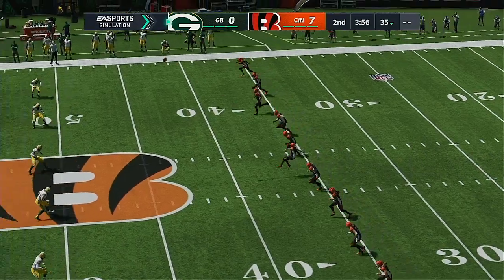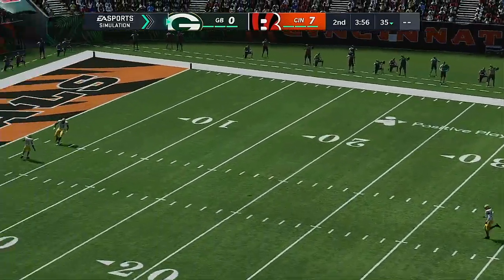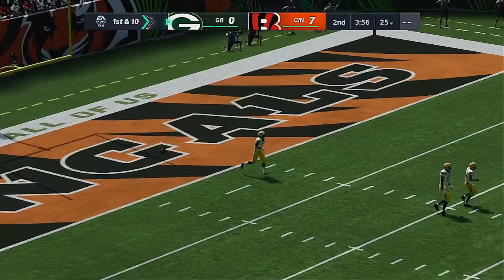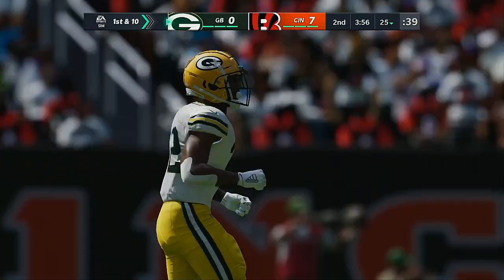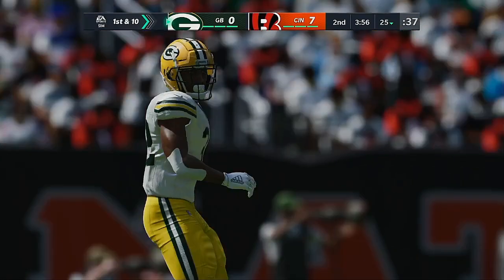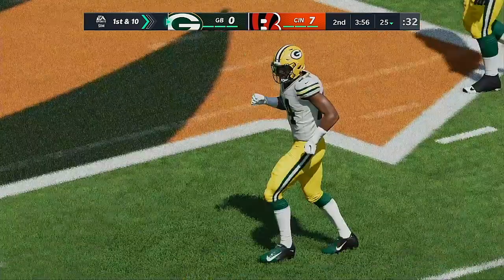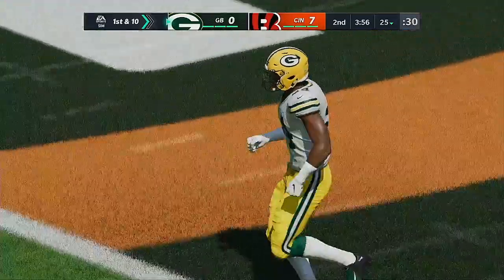Send this one away after the touchdown. Takes this about 5 yards deep, and he'll just take a seat, and the drive will begin at the 25-yard line. The Packers offense here coming back out for their 2nd drive, and a 3 and out on that 1st drive. We'll see if they can do better here.